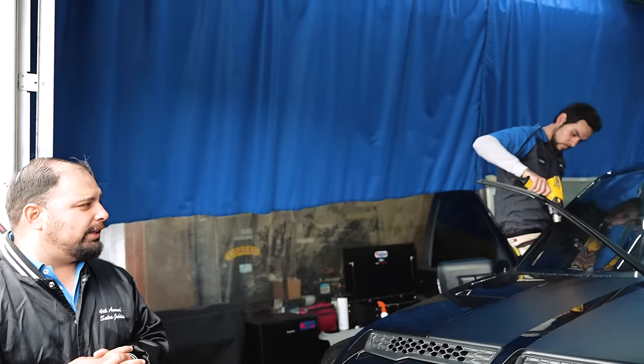Because when we sell these vehicles, we ask, you want window tint? Yeah, I want this. And then an hour later, they're done. It's ready to go, completed. Less than an hour. It takes them, I think, 15 minutes on average per window. Not too bad. No, it's nice.